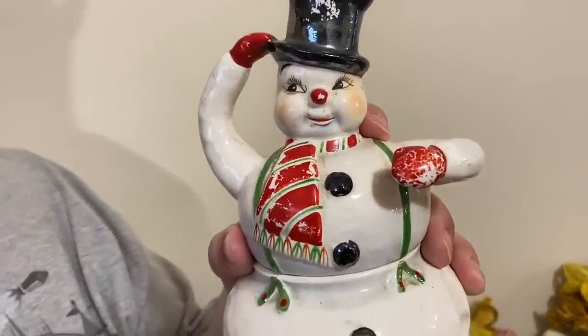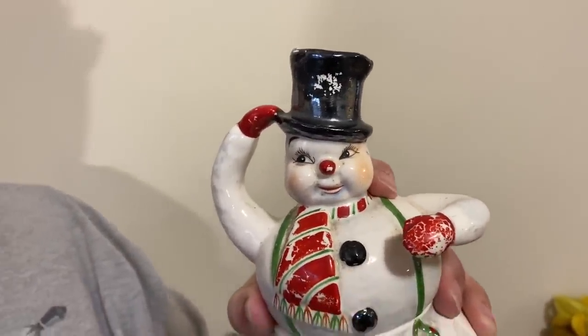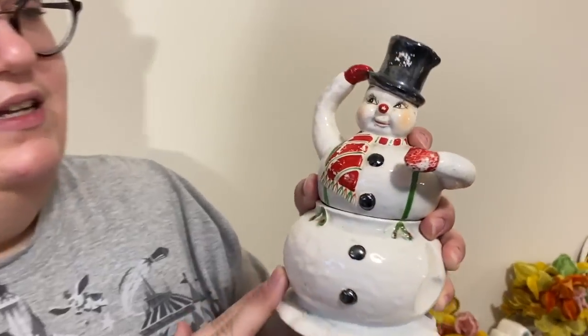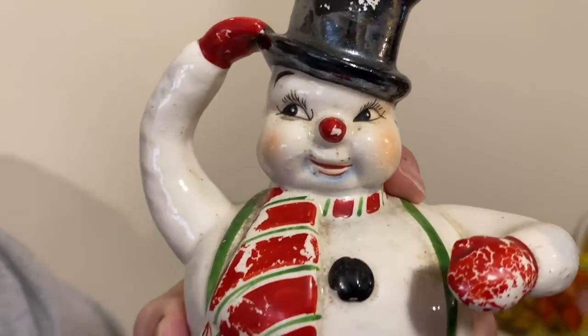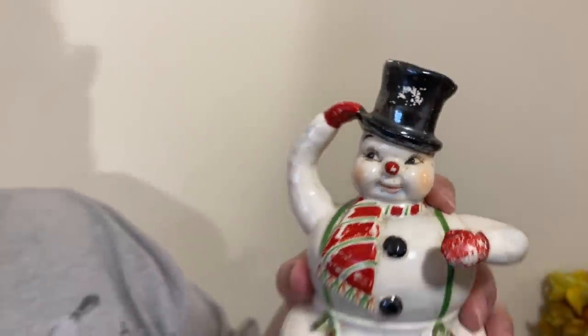His red paint, because of that cold painting we've talked about before, you can date some ceramics by the fact that this red paint is chipping off. That means it was cold painted, and it was most likely from the mid-century. But his face is really delicately painted and really nicely painted. It's a shame that red is coming off, but that's just some age. He's definitely salvageable. He's a great find. He's a rare find. He is, but I guess he's not rare to us.